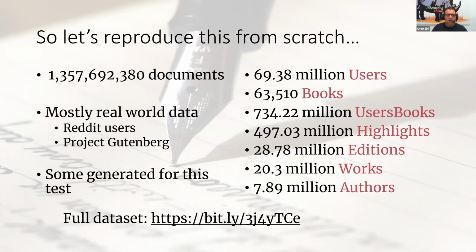So we took a whole bunch of data sets from the internet. There is a data set of 39 million Reddit users. There is Project Gutenberg. There is some data that we generated, and we generated 1.35 billion records.